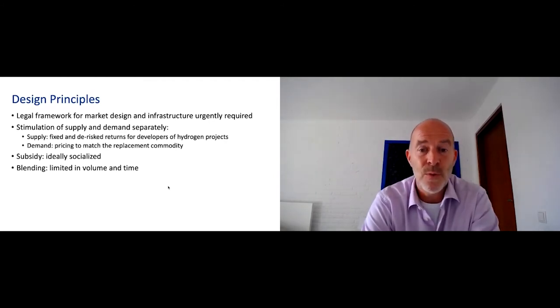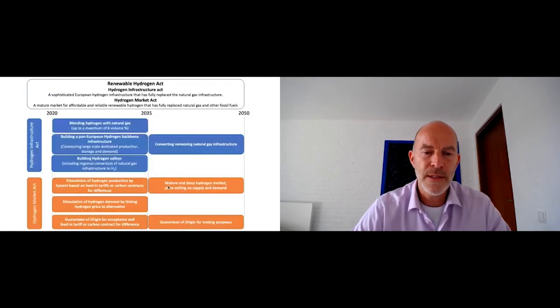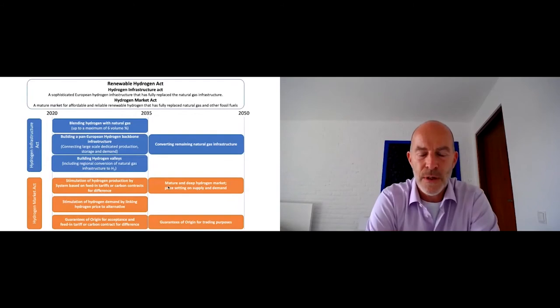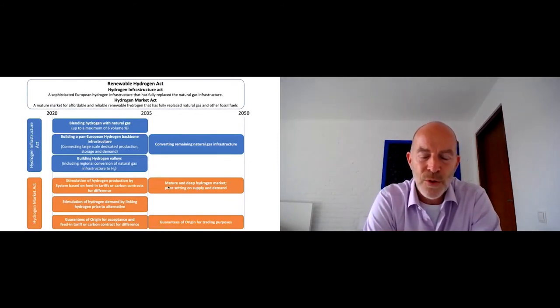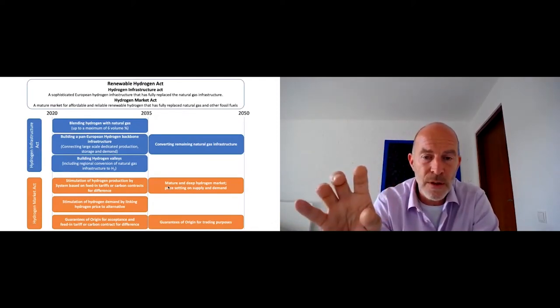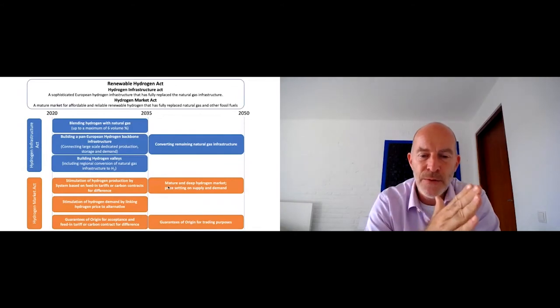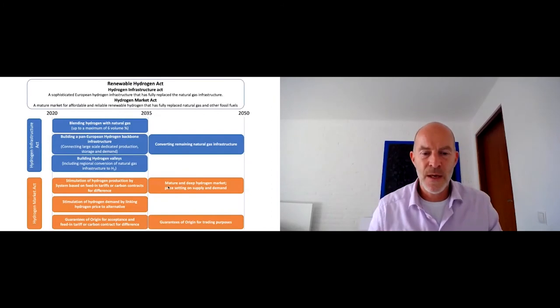Soon enough you'll want pure hydrogen, because that's where the bulk of the demand is going to be. Next. So this is a high level picture of a policy framework that we're proposing. So we'll call it the Renewable Hydrogen Act, and it has two components: one that looks at the infrastructure of things, and then the second would be the Hydrogen Market Act. And there are two time periods, from 2020 till 2035.